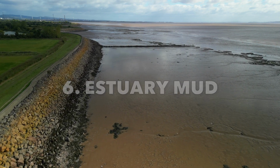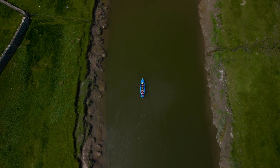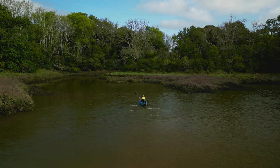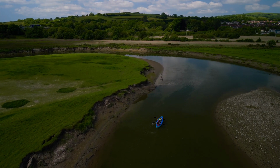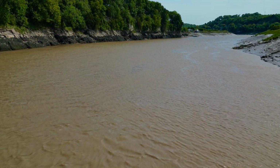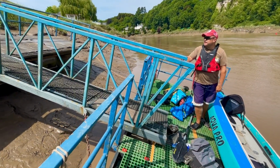Another peculiarity of estuary kayaking is estuary mud. This tends to be an issue around the fringes of the estuary for anything up to about 200 meters or so below the high water mark. The extent to which estuarine mud is an issue varies between different estuaries. Every estuary we have paddled has, to a degree, had areas where there are very muddy sections which are exposed when the tide starts to fall.